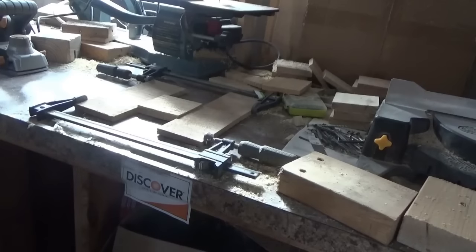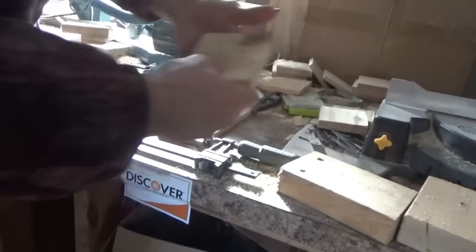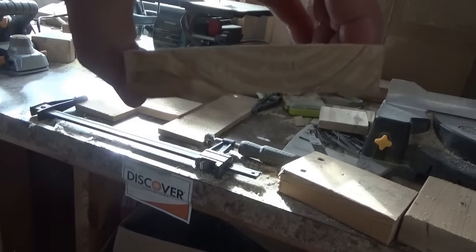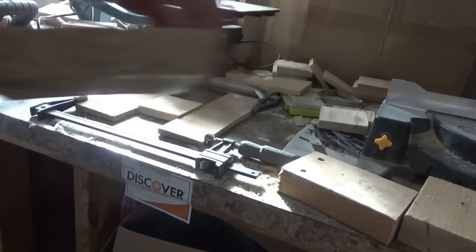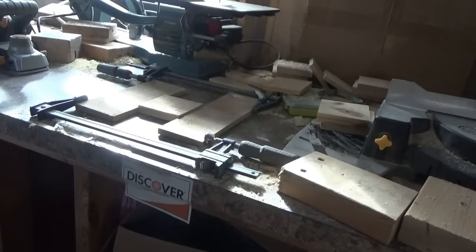And you can see, let me show you one that's not yet done. I hope this shows up. The curve, yeah, you can see that, right? There's a serious curve to this wood now. And this one here is just like all the rest. It's curved in a bad way.